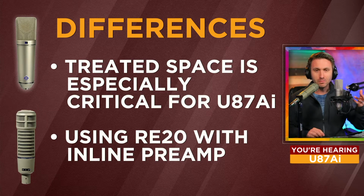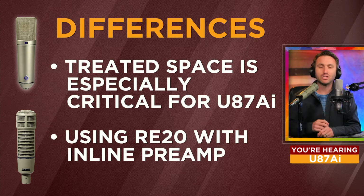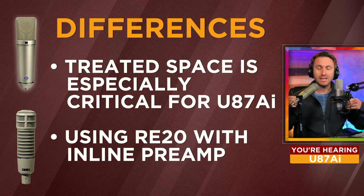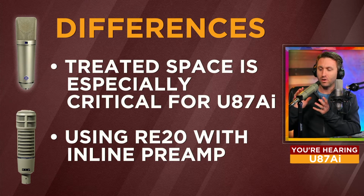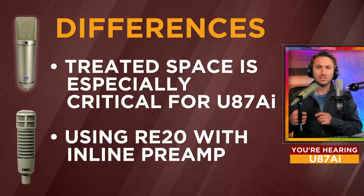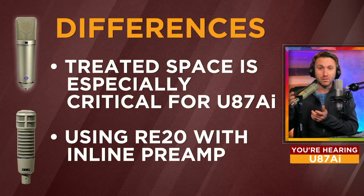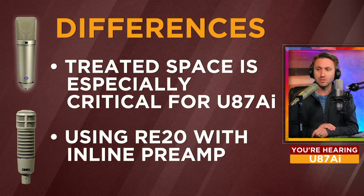A condenser mic versus a dynamic, and a treated space is especially critical for a mic like the U87Ai. Very sensitive, picks up everything, including reverberations in a room. The RE20 is not necessarily going to do that as much. A dynamic is just inherently not going to hear as much, so maybe considering your space and price point, the RE20 might be a better option for you.